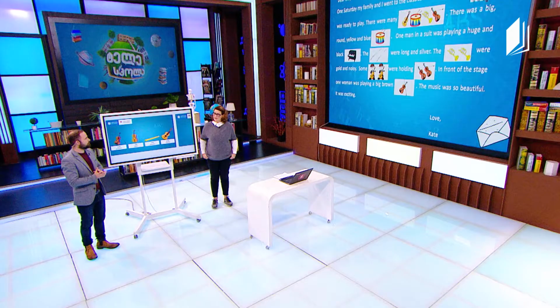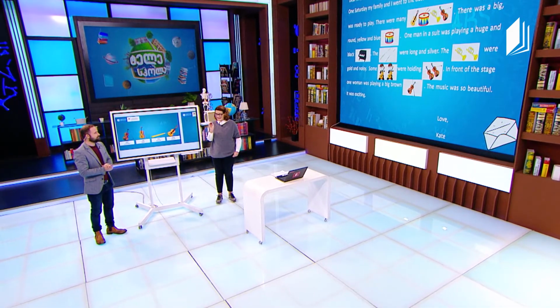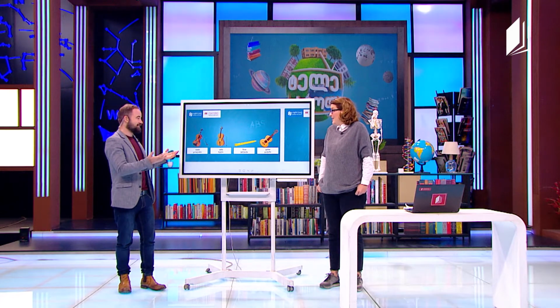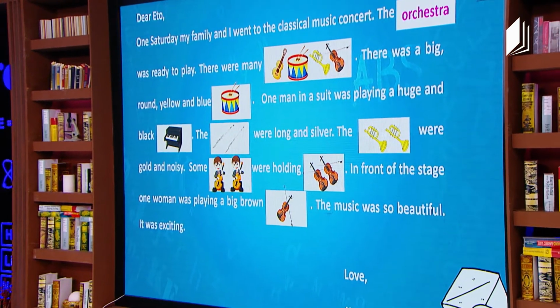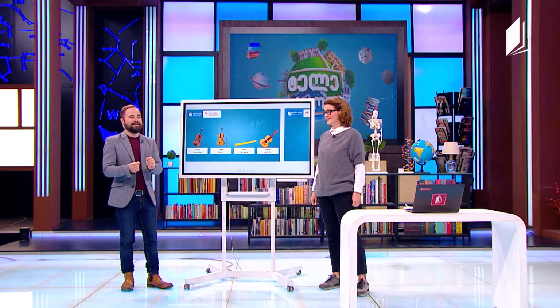So can you give the definition to our kids once again? Of course I can. It will be a little hint. It's lots of people and they all have different musical instruments that they're playing. What do we think that is? Ooh, you think it's an orchestra? Let's check. Oh, it is. Perfect. Good job. The orchestra was ready to play.